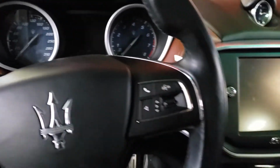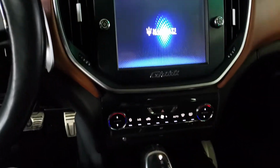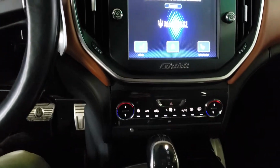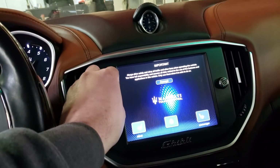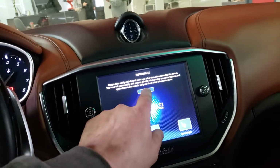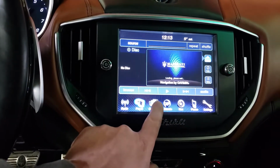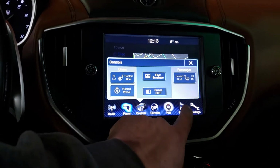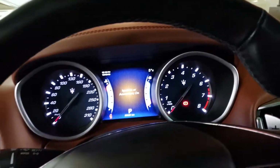The dashboard seems to work. Everything comes on. No signs of problem. Everything seems to work as it should. As you can hear, the radio is working. Oh, there we go. All this stuff seems to go through all the menus. Everything seems to do what it should. Turn the ignition off.